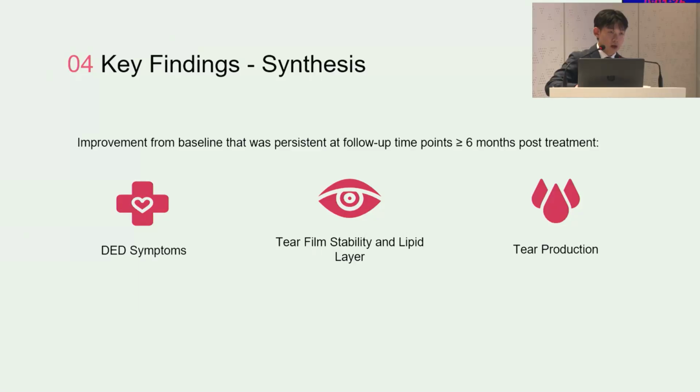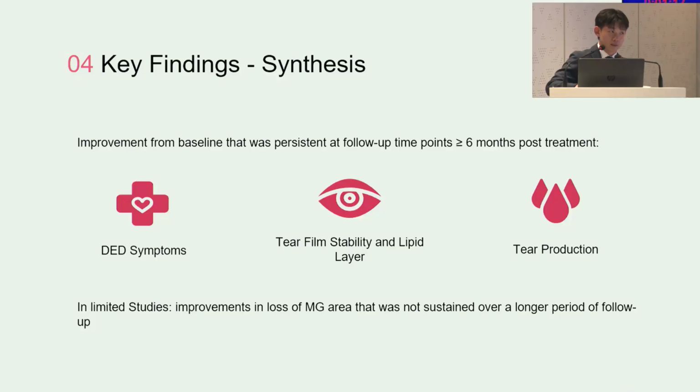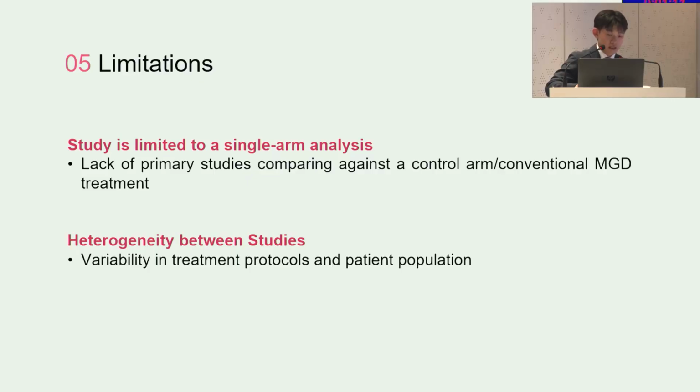In summary, combined low-level light therapy and intense pulse light therapy in meibomian gland dysfunction led to improvements in dry eye symptoms, tear film stability, and tear production that was persistent up to more than or equal to 6 months post-treatment, as shown in current studies. Other findings include improvements in loss of meibomian gland area that was, however, not sustained over a longer period of follow-up. In light of these findings, a few limitations should be noted.